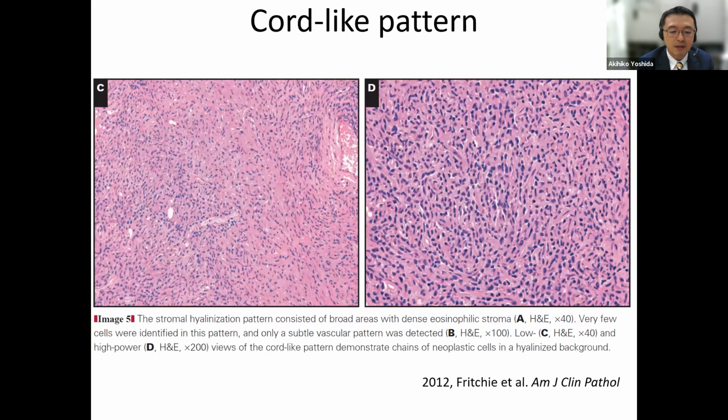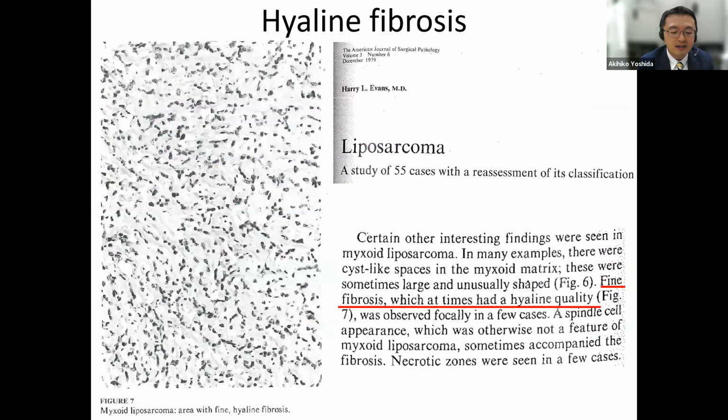In this very nice paper in AJCP by Dr. Fritchie, a cord-like pattern was clearly depicted too. And dated back to 1979 in AJSP, Dr. Evans already documented a hyalinized pattern of myxoid liposarcoma, which looks very similar to our example.